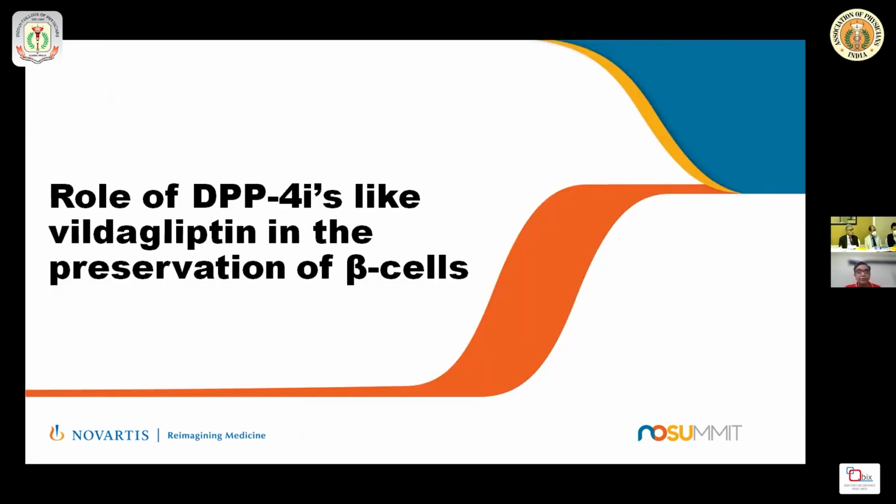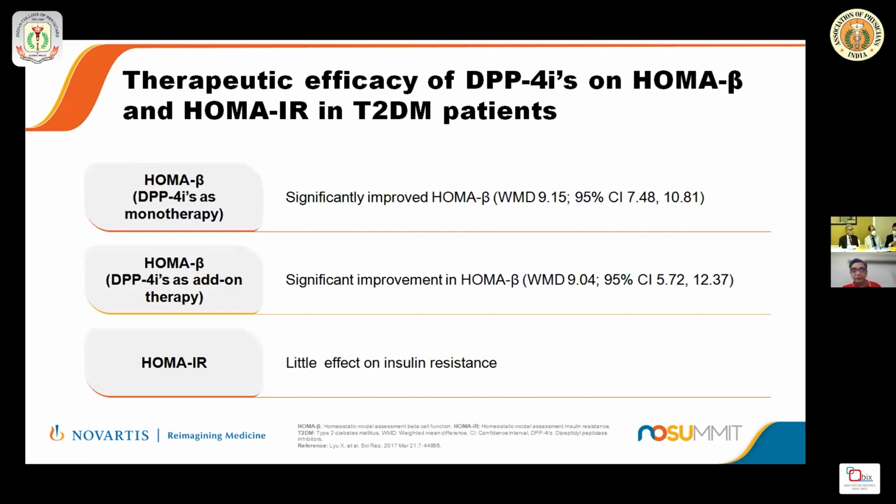That brings me to the role of DPP4 inhibitors like vildagliptin in the preservation of beta cells. We have evidence to show very nicely that as monotherapy, vildagliptin and perhaps other DPP4 inhibitors significantly improve HOMA beta. When used as add-on therapy to other agents, particularly metformin, it again shows significant improvement in HOMA beta, while it has very little effect on HOMA IR. HOMA beta is a measure of insulin secretion, while HOMA IR is looking at insulin resistance. So DPP4 inhibitors have very little effect on insulin resistance. But the use of this drug helps your beta cells to function better and preserves them as well.